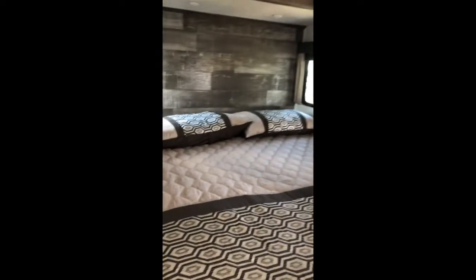And this is a king, not a queen. I do like this. Look at this. Mom, look how much you got. The door doesn't open all the way. Oh, I'm talking about the door. Yeah, that's pretty cool. So it doesn't come out in the hallway. Yep, I see that, I like that. Very cool. So this is the one bathroom in the RV. Yeah, I'll take it.